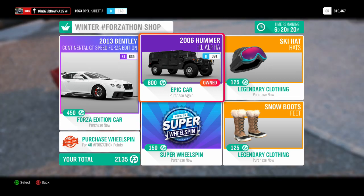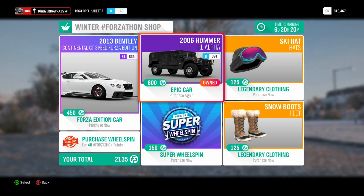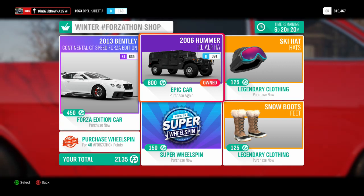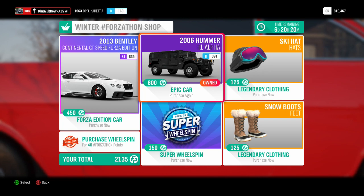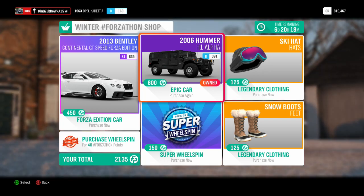This is another wheel spin only vehicle. If I was you, I would buy that immediately, because the wheel spin only cars are not easy to get. Definitely not easy to get, unless you're very lucky, of course. So if you have got enough Forzathon points, I would buy that if I was you.